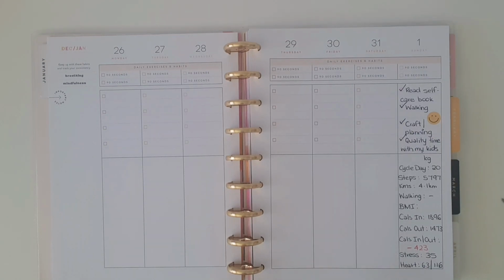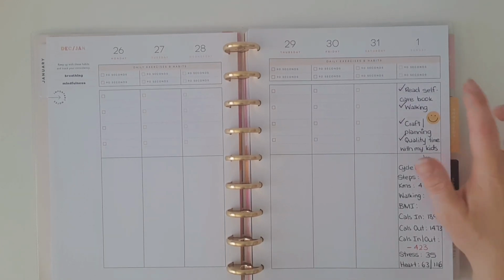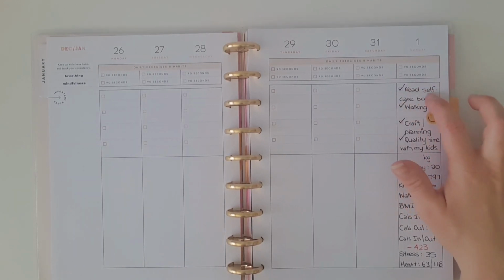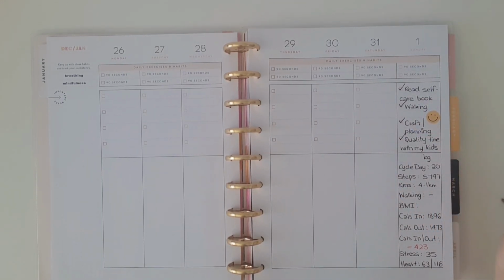Yeah, it's something a bit different, and I like that I can have some goals that I want to aim for each day, and I can change them. They don't have to be the same, but one thing that I will be doing every day until the book is read is reading the self-care book every day. And some crafting and planning, because that's important to me.